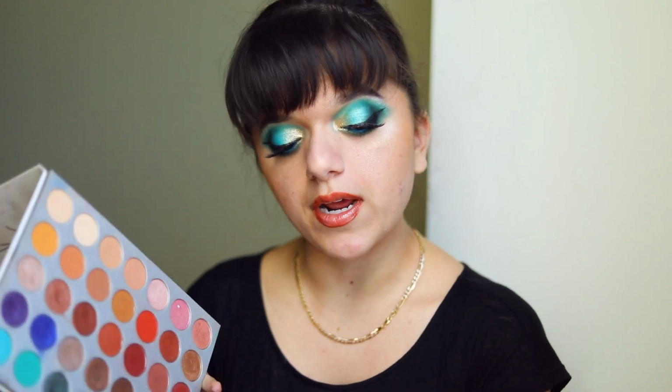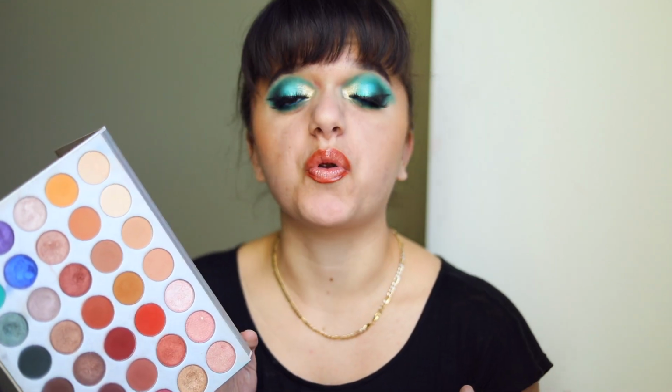I feel like it looks colorful, it's fun, and I actually used a palette that I haven't used in a very long time. You probably might recognize this, the Jaclyn Hill Favorites palette from Morphe. I used some of the brights in here and I'm really satisfied with how this look turned out. This is going to be a tutorial with, of course, this palette right here. I do hope you guys end up enjoying it and finding it interesting. So without further ado, let's just get into the video.